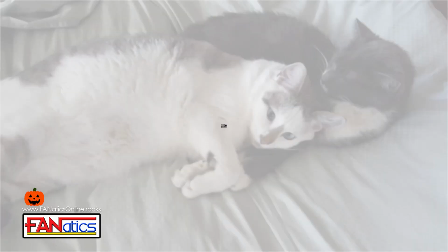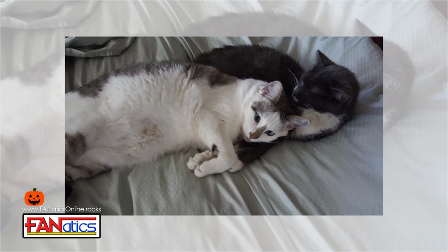I have 2 house cats, Cat Daddy Nico and Sparky. I love birds, I love fish, and I love cats. You can't have them in the same room for some reason.